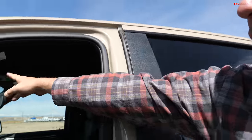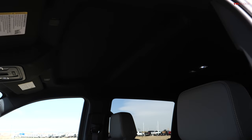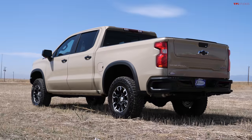I did not get the rear camera mirror. I did not get some of those items, like even the rock slider steps, which I'm now kicking myself. I should have got those rock sliders, but maybe that's an accessory. We can go to Chevy Performance and get that accessory really soon and put it on the truck, because I think that also is very useful and also makes it look better.